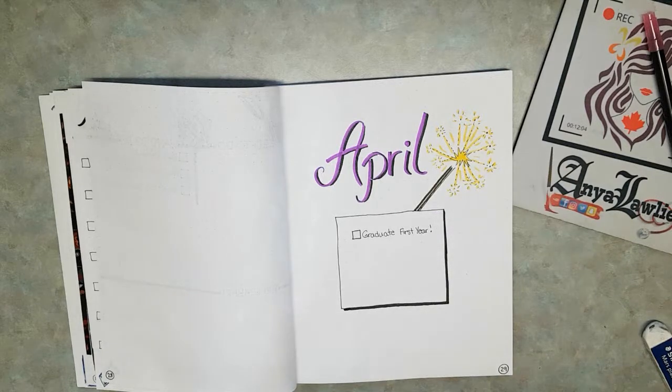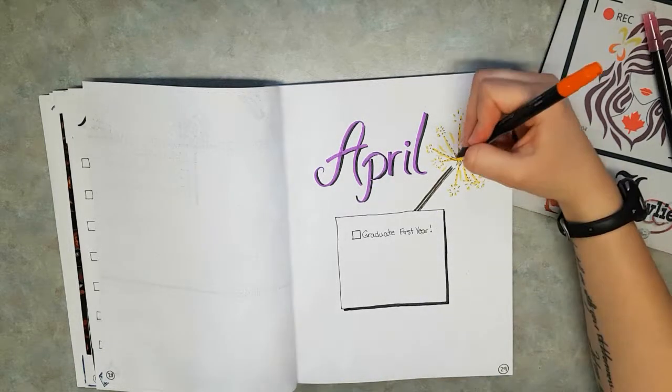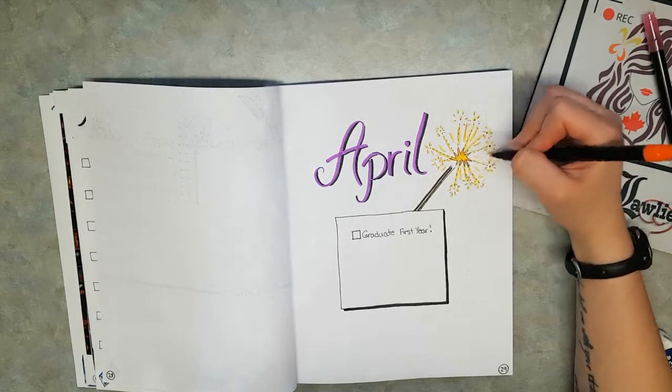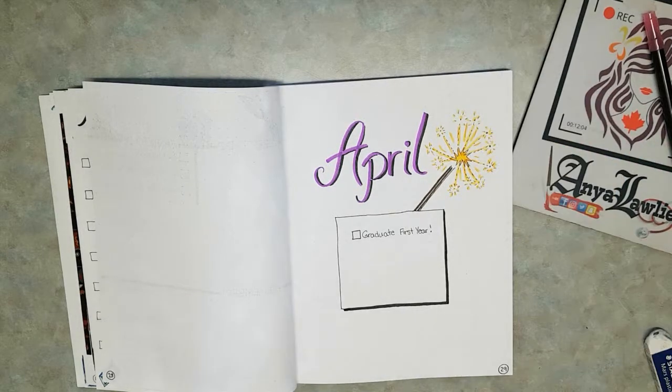Kind of like, you know, New Year's, how everyone celebrates with fireworks and sparklers and stuff. So that's kind of where I went with this theme. As I outline things with my pen, afterwards I just erase all the pencil behind it with an eraser, and then I just color it in with the markers I have.